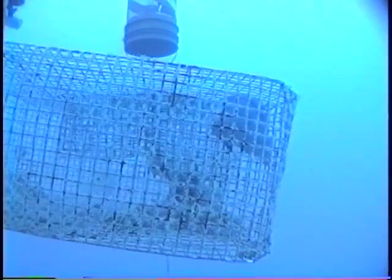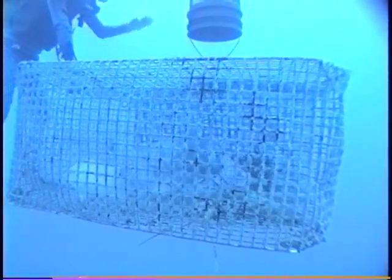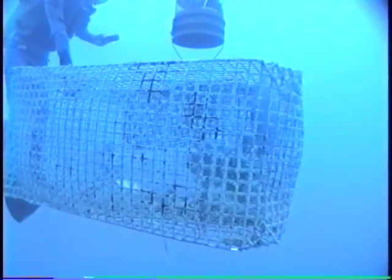In order to show what happens to finfish when they are brought rapidly to the surface, this portion of the film is unedited. What you are about to see proves graphically that fish subjected to explosive decompression are either killed or suffer mortal injury.